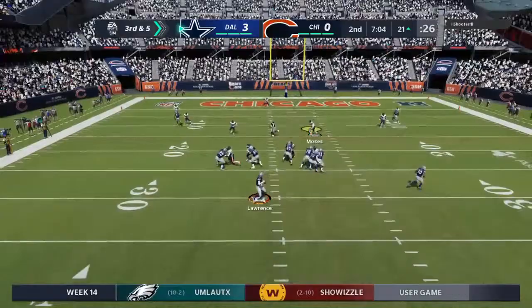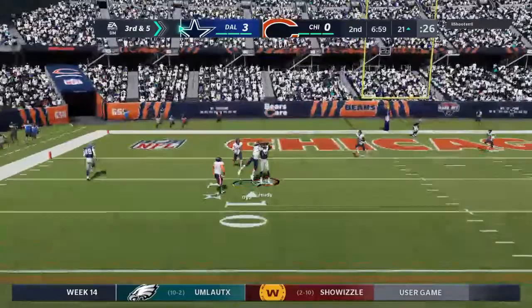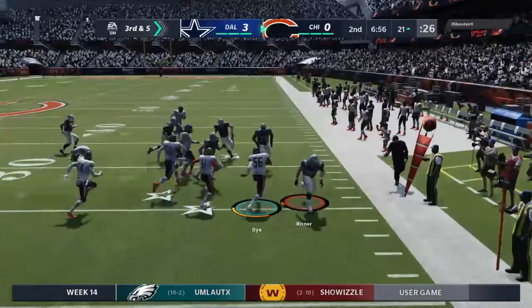Forced out to his left, into a double team, and it's intercepted. Picked off down near the 5, and he is all the way up past the 25.